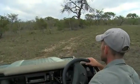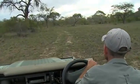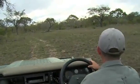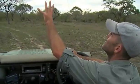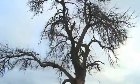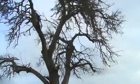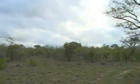All right, so it goes. See what else we can find around the corner here. Always enjoyed the sight of these dead trees against the grey sky. Very atmospheric. Especially after the blinding heat of the summer.